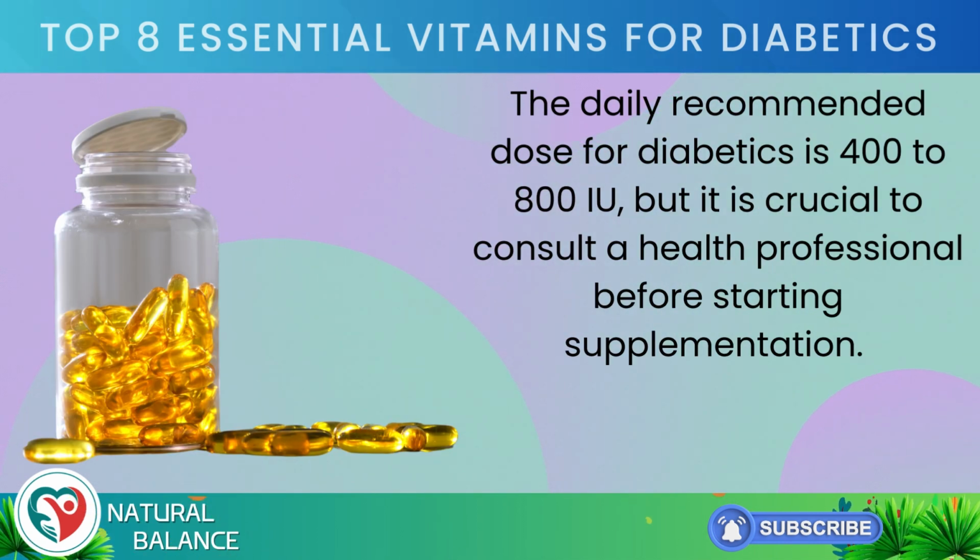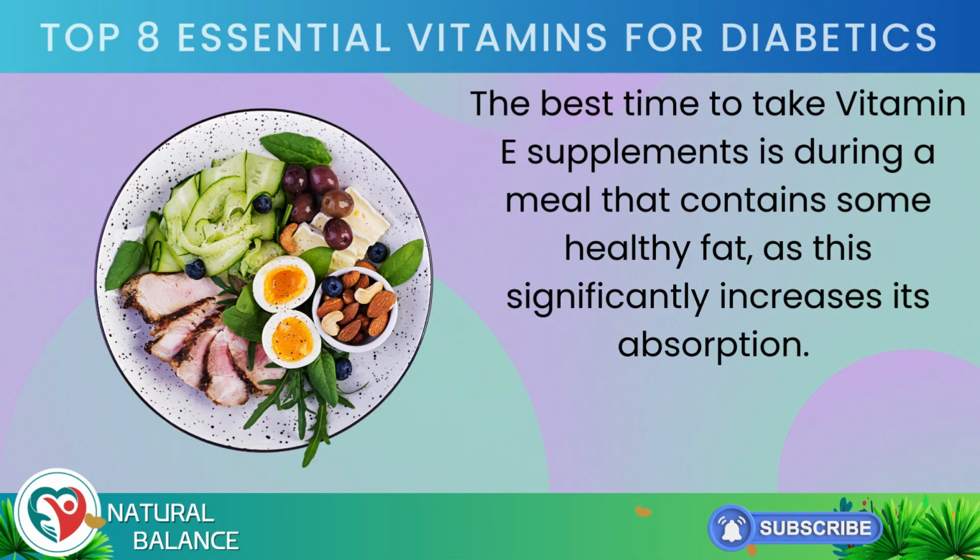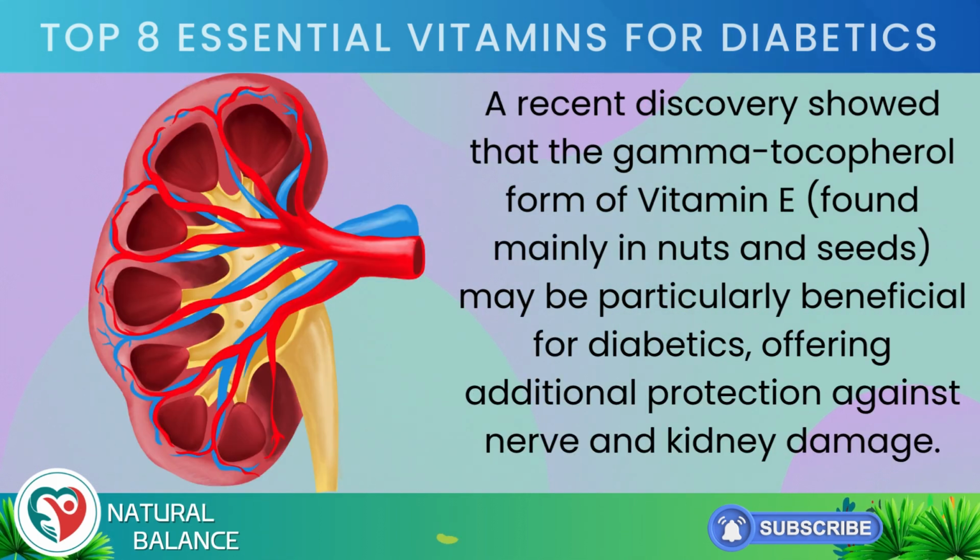The daily recommended dose for diabetics is 400 to 800 IU, but it is crucial to consult a health professional before starting supplementation. A fascinating fact is that vitamin E works best when combined with omega-3. This dynamic duo can reduce inflammatory markers by up to 40%. The best time to take vitamin E supplements is during a meal that contains some healthy fat, as this significantly increases its absorption.